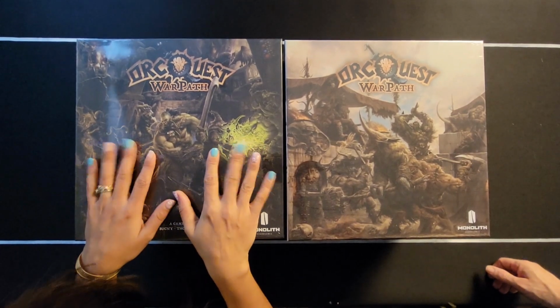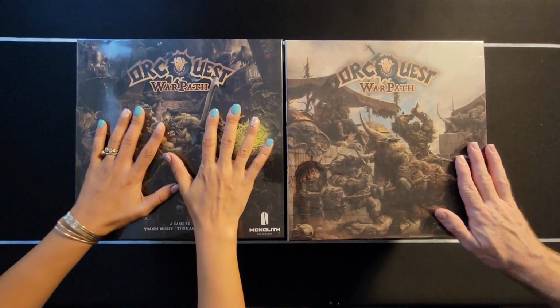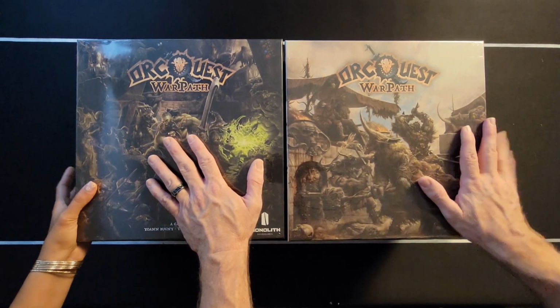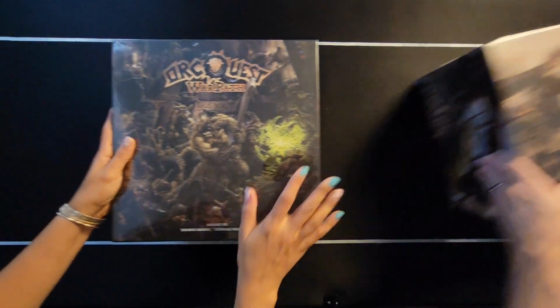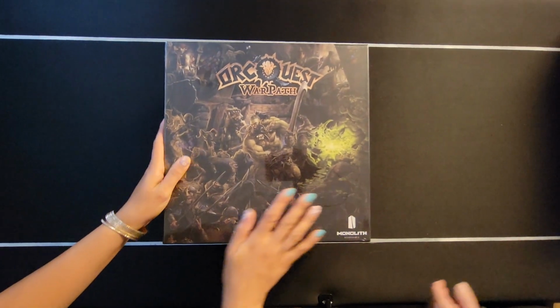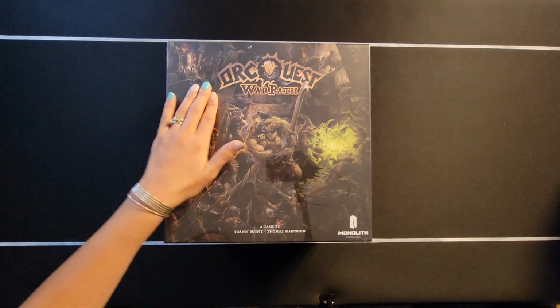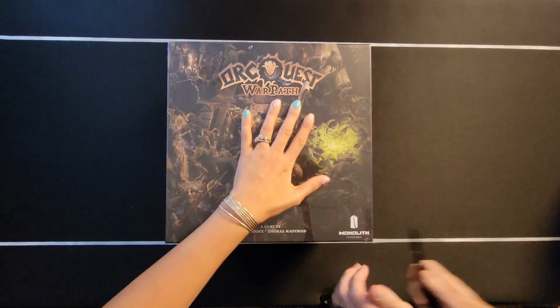I'm so excited. Just open it, please. All right, let's go ahead and get into it. Like I said, I'm pretty sure this is the base game, and then this is the extras. We'll go ahead and jump through the base game first. War Party. War. Orc Quest. Orc Quest. War Path.